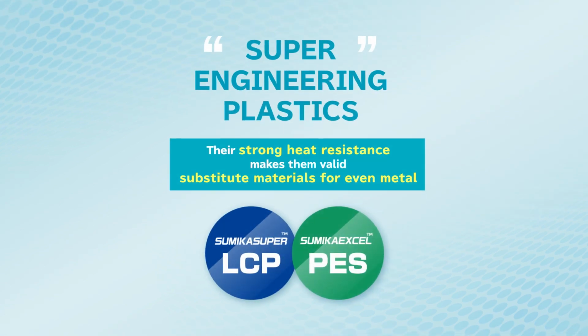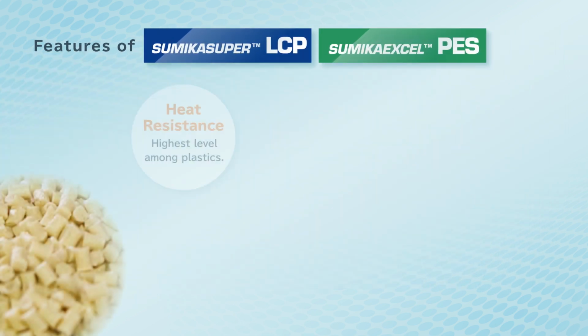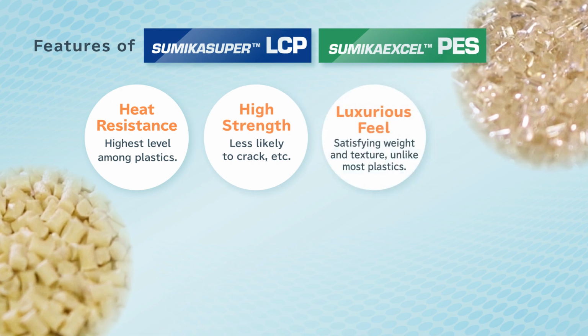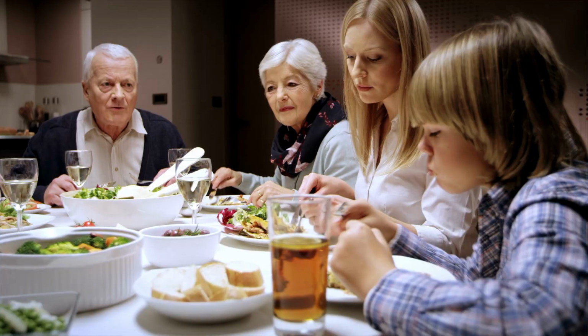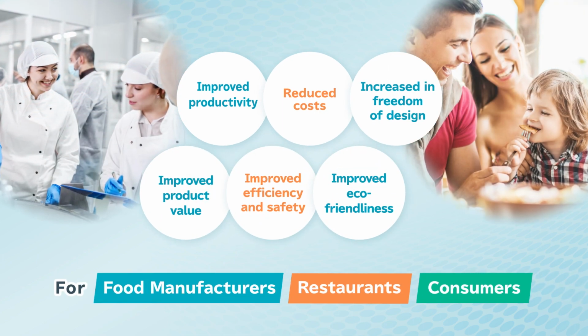We produce some of the highest performance super engineering plastics. They also boast the highest levels of heat resistance and strength, a premium look and feel, and many excellent features. And play many roles in our everyday lives. When it comes to food, they provide especially great value. Let's take a closer look at some examples.